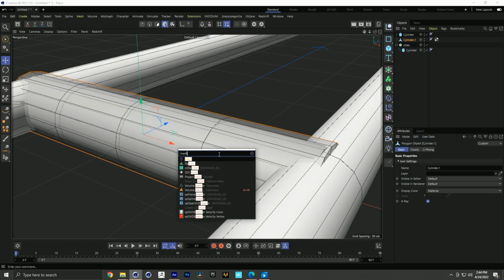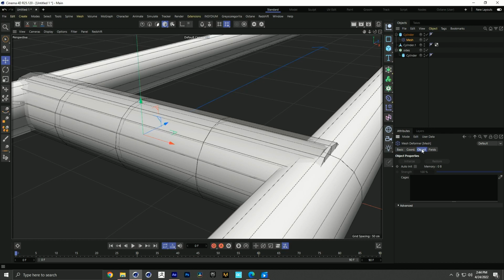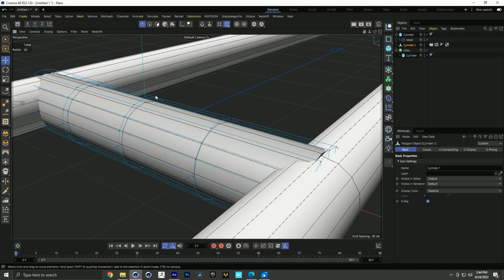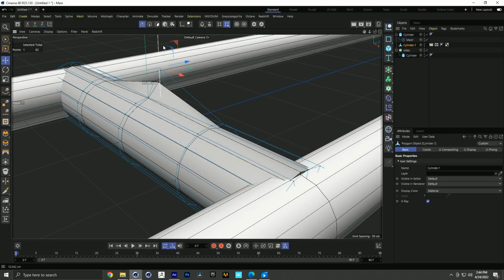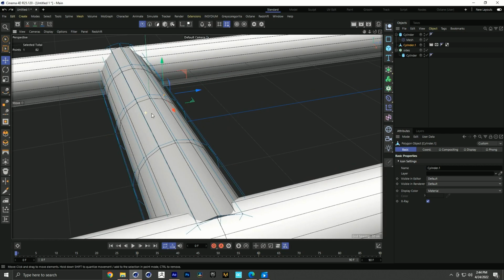And I will use a mesh deformer and make that mesh deformer a child of that cylinder. And then under Object, take that cage or that mesh that we converted to a polygon and drag it down here to where it says cage, and then click Initialize. And now with that cylinder selected, go into point mode, and if I just grab one of those points, I can now drag that up and down. And you can see that it will deform anything underneath it.